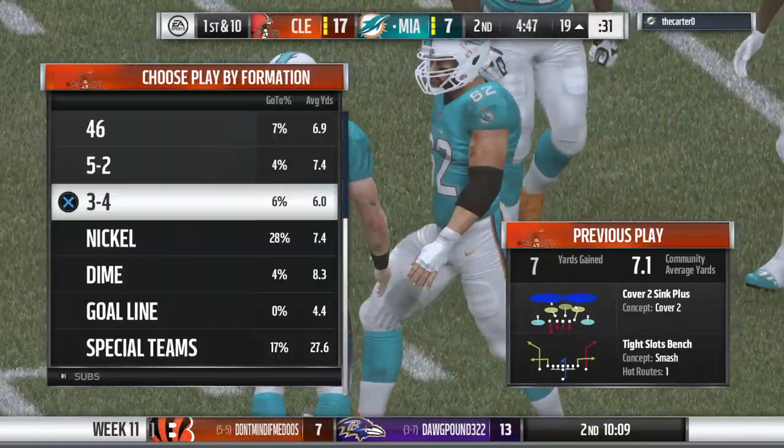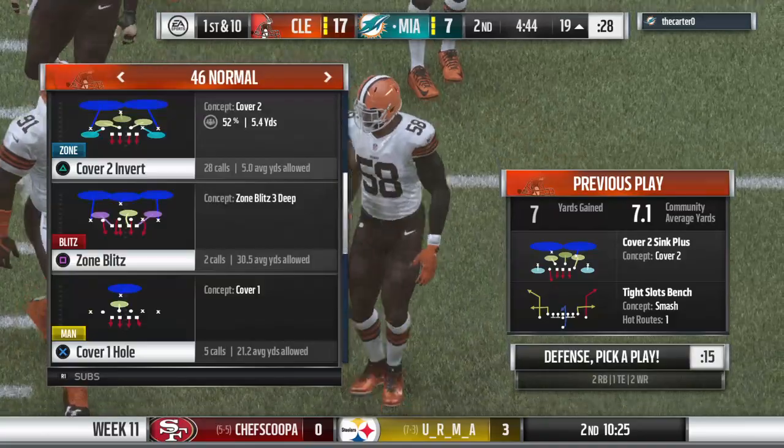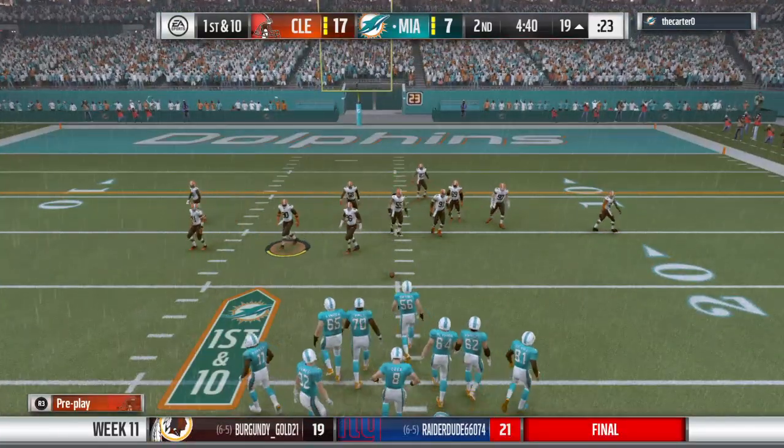Finds a tight end in the middle of the field. Just a simple stick route. Decent game. Doesn't get you a whole lot, but it's pretty reliable, isn't it? And tough to defend. First down and 10 now for the offensive group.